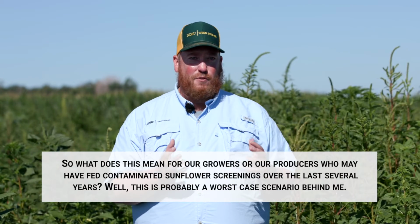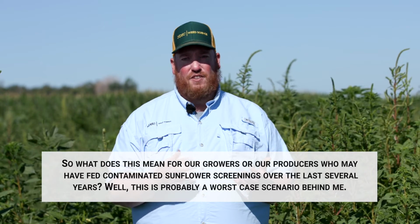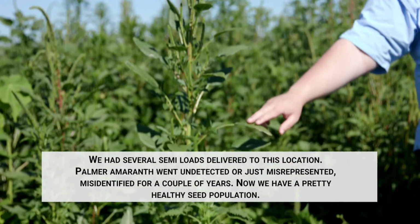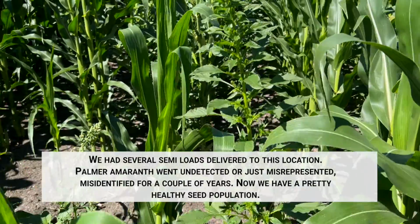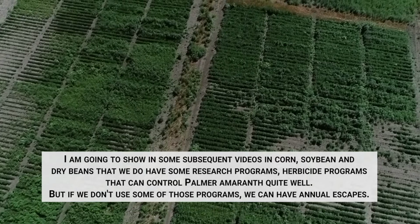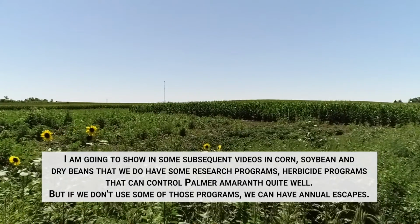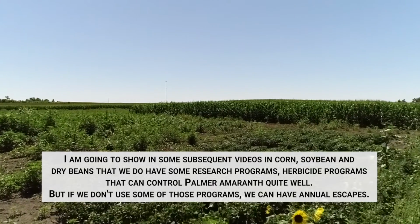So what does this mean for growers or producers who may have fed contaminated sunflower screenings over the last several years? Well, this is probably a worst case scenario behind me. We had several semi-loads delivered to this location. Palmer amaranth went undetected, or was misidentified, for a couple years. Now we have a pretty healthy seed population. I am going to show in some subsequent videos in corn, soybean, and dry bean that we do have herbicide programs that can control Palmer amaranth quite well. But if we don't use some of those programs, we can have annual escapes.